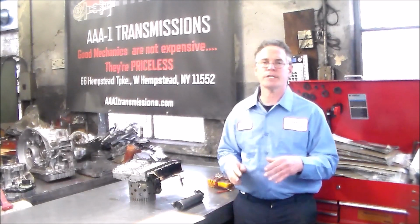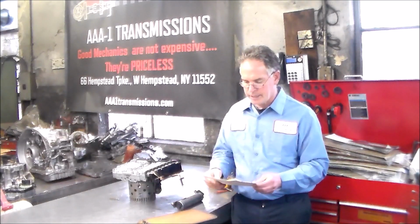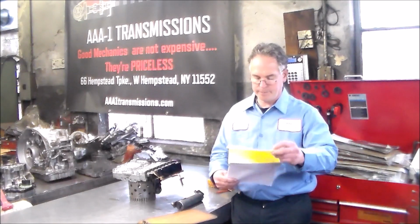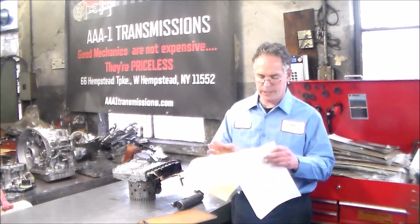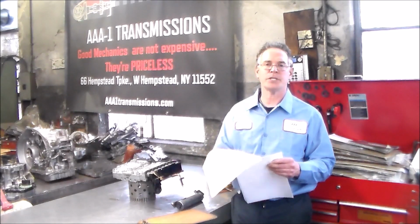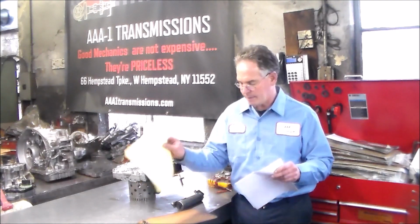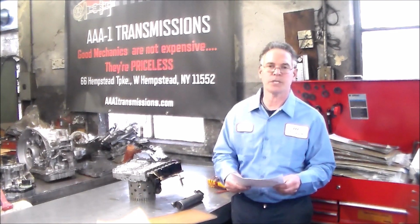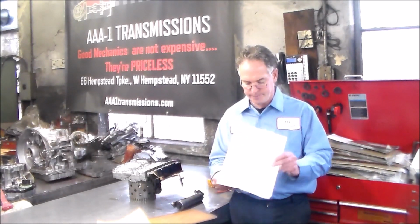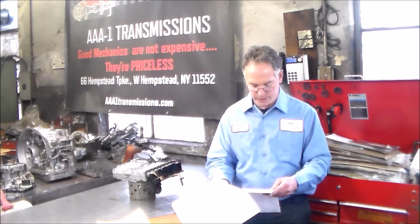So we get the car inside and we hook up a scan tool. One of my ATECs, who leads and manages the general repair division of the shop, has his own Autel, which he prefers to use. So we did a code scan with his Autel. I also have my Snap-on Apollo, and we have an Autel in the shop also.